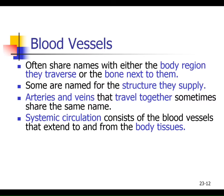So they're going to be named either for the structure that they pass through, like the femoral artery, or the structure to which they supply blood. So like the hepatic artery going to the liver, or the splenic artery going to the spleen, that kind of thing. So again, no problems, I don't think, with naming.